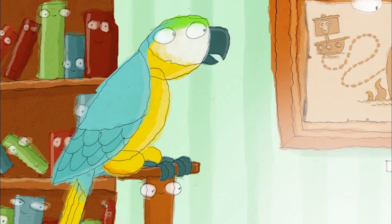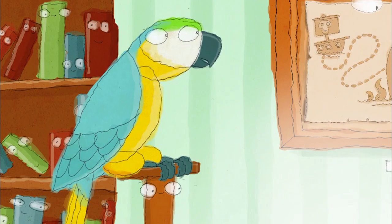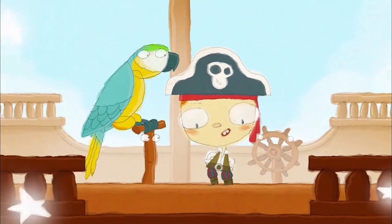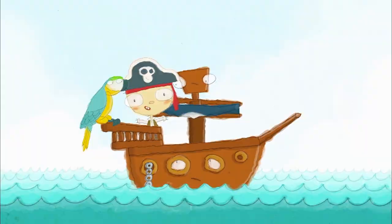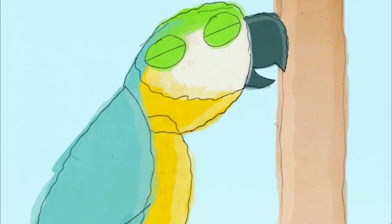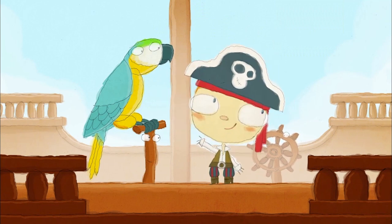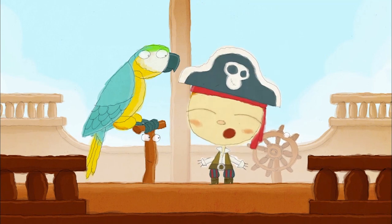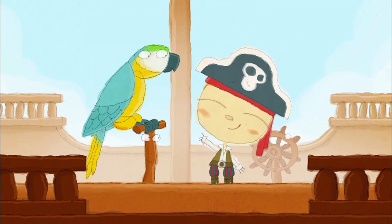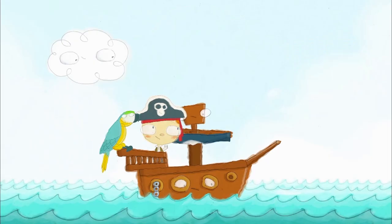Yarr! But you'd need a pirate ship to find buried treasure, and that's why I haven't gone in search of it before. That gives me a great idea, Parrot. I could become a pirate. We could set sail on my ship and find the treasure together. Ah, that's a great idea, Henry. All right, you salty sea dogs. This is Captain Henry speaking. Cast off the main plank, mop all the decks, and ready the rudder. It's time to set sail.